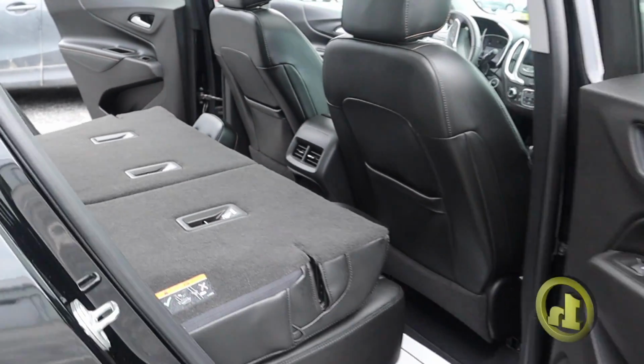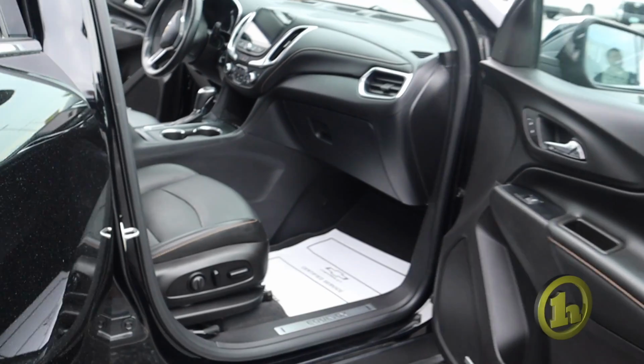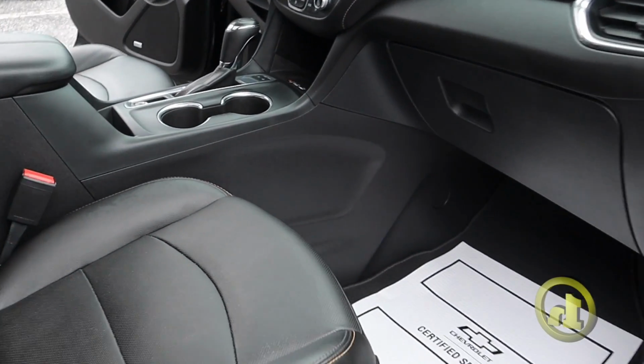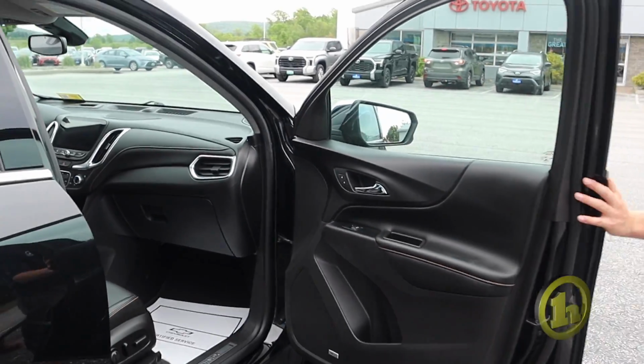It is certified as well. So you do get some of the free maintenance and 6-year, 100,000 mile powertrain, 12 months, 12,000 bumper to bumper.